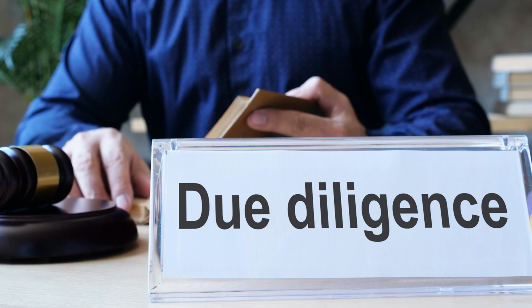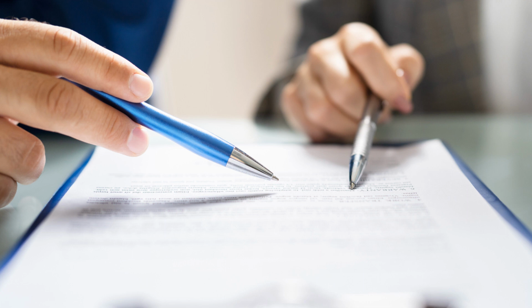And before you make that offer, make sure you're really researching and doing your due diligence as a buyer. And as a seller, when you're reviewing the offer, the same thing goes. You really want to research that offer, really look into it and see everything. Look at all the contingencies that are in there and see everything that you're comfortable with.